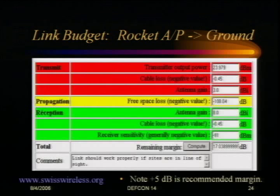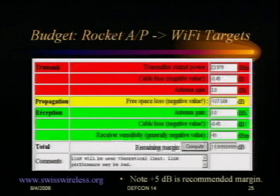The reception numbers are the 8 dB circular antenna on board the rocket, the cable loss on board the rocket, and the receiver sensitivity, that's pretty good. That's how sensitive it is, how much of a signal it can pick up. That's equivalent to an Orinoco card if you have one of those. Next is the rocket AP to Wi-Fi targets. All the same calculations here, with the exception that we assume 3 dB on both receiver and sender transmitters. That one went to the backup IPAC unit.